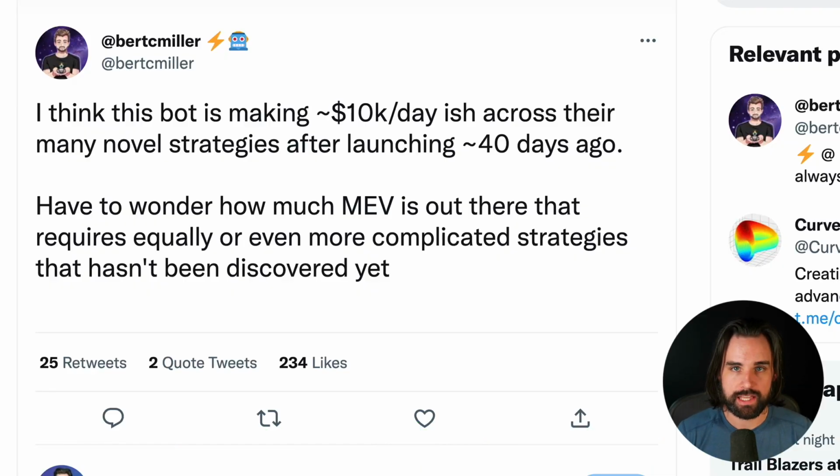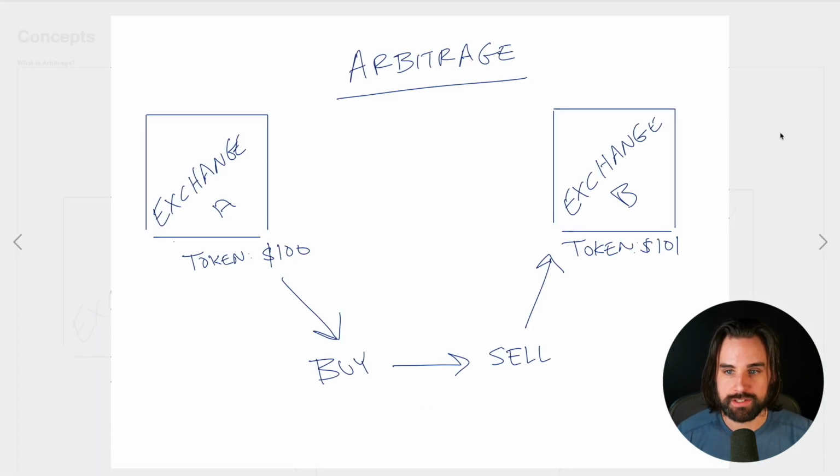Let's talk about exactly how this trading bot works and how it's able to produce these types of results. How does this blockchain-based trading bot work? Well, first thing to understand, it is an arbitrage trading bot. It's not trying to predict the future cryptocurrency price. So just a quick recap on what that is if you're not familiar. Basically, it looks like this.